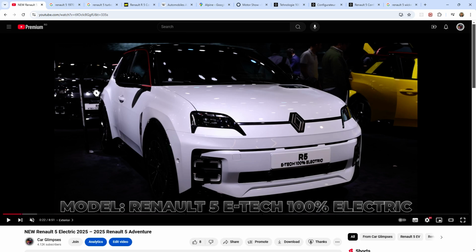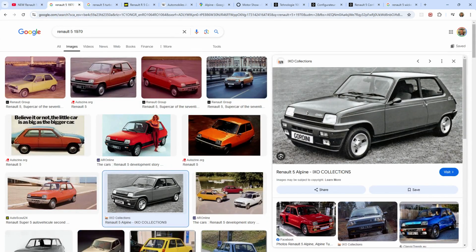The first thing I want to talk about is the first version of the Renault 5. A bit of history. The Renault 5 came into the market in the 1970s. This is the Renault 5, which if you search on Google, you'll find. It's such a nice hatchback, which had a lot of reactions at that time, and it was a best-selling car from 1972 to the 1980s. That was the first version with around 44 horsepower. Not much, but it was a lot for that time.